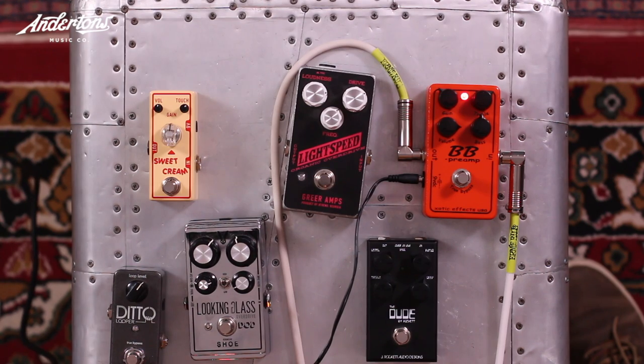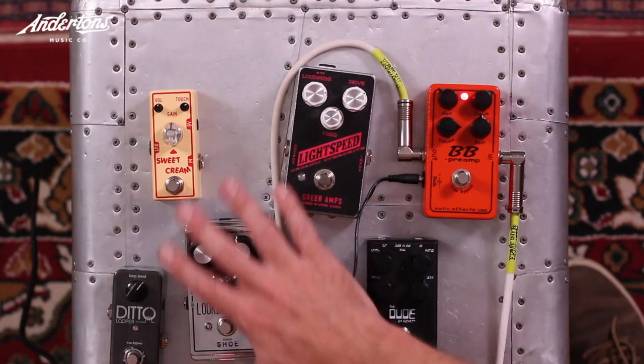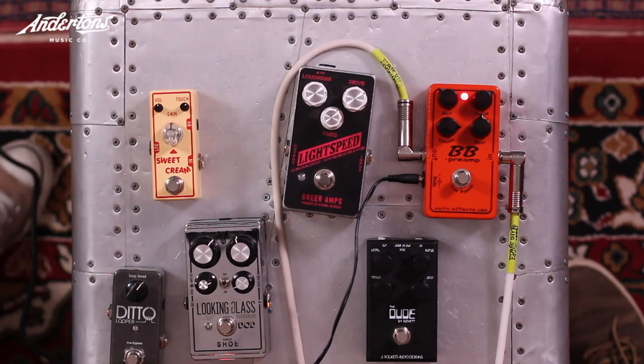Hope you enjoyed this. All five of these are great sounding pedals. If I had to choose a favourite, I think I'd go, Dude, what would you choose? God, I can't choose, man. Lightspeed, but Looking Glass, but Sweet Cream. So basically you're saying all four except for the BB? I think the BB is not my favourite one.